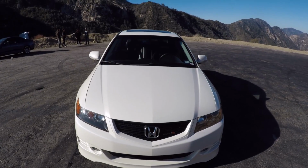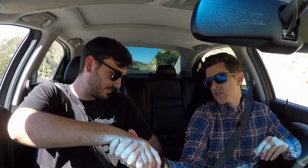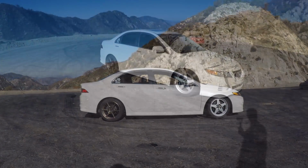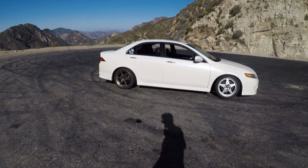My name is Zach Clapman, and today we are driving, I don't know, I've never driven one of these before. This is an 08 Acura TSX that Clint brought up to drive. Thank you very much, Clint. I appreciate it a lot. This is an interesting car. It had an interesting place in the sport sedan segment when it came out, and it was built for a long time and did a really good job.